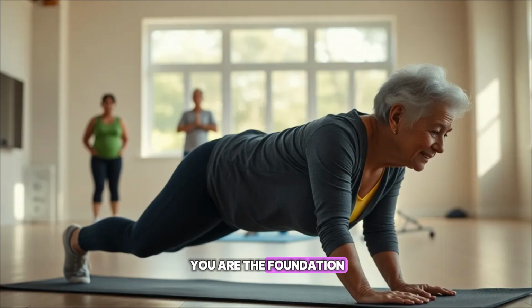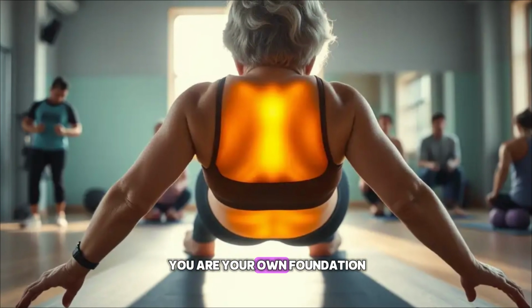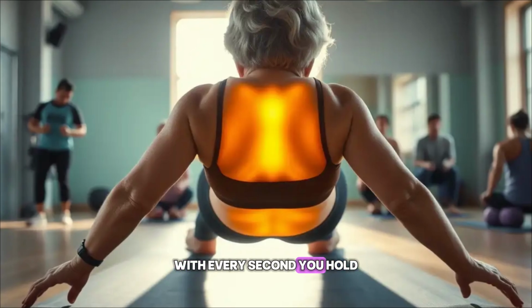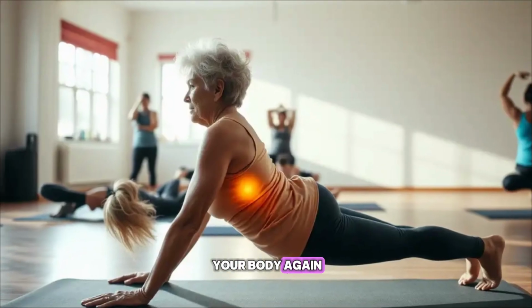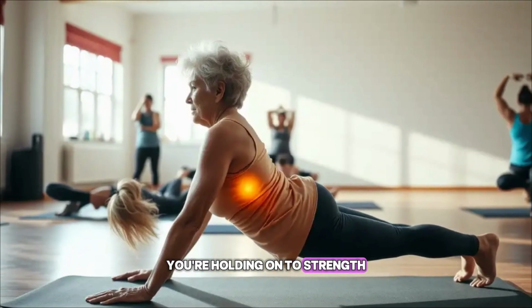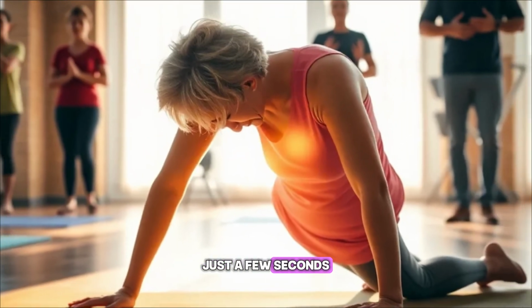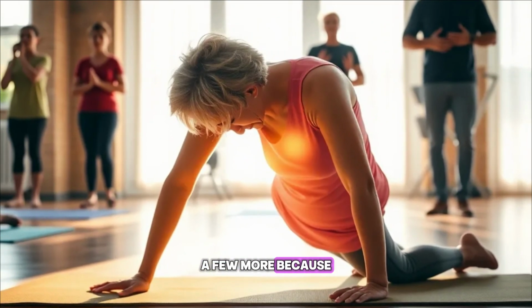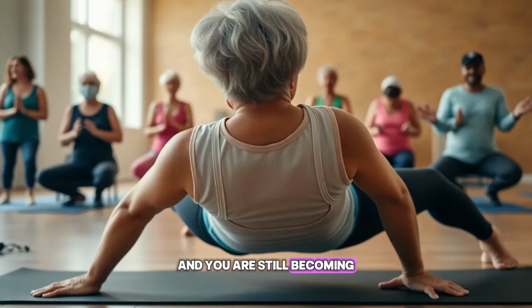You are the foundation. The plank is more than exercise. It's a reminder that you are your own foundation. With every second you hold, you're not just building muscle. You're building trust in your body again. You're holding on to strength, independence, and hope. So start today. Just a few seconds. Then tomorrow, a few more. Because every plank you hold is proof. You are still strong. And you are still becoming.